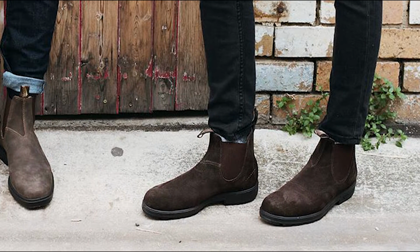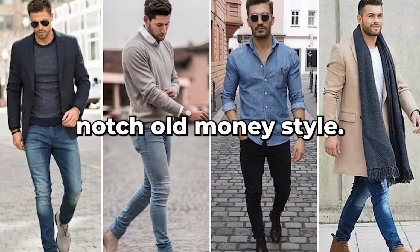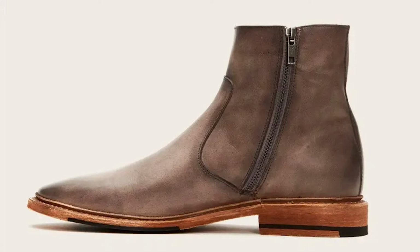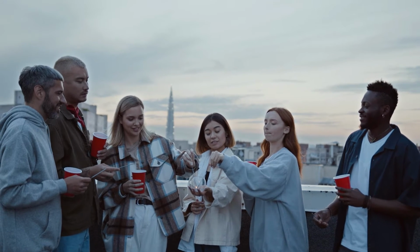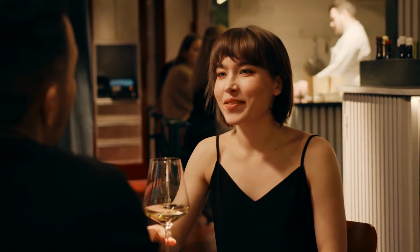Finally, step 4. Shoes. These are the foundation of your outfit. Your shoes, your creps, your trainers. Chelsea boots. These are a top choice if you want that top-notch old money style. Go for Chelsea boots with zippers on the side. These boots can be used in both formal and casual settings. Again, if you're with your girl or family at dinner, they'll work just fine.